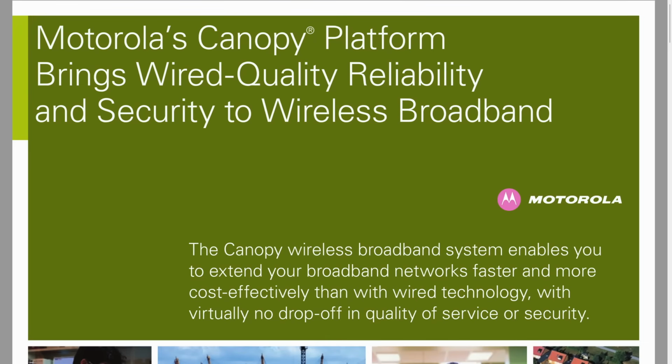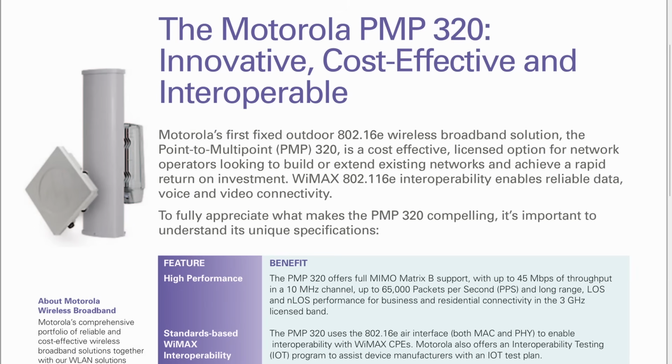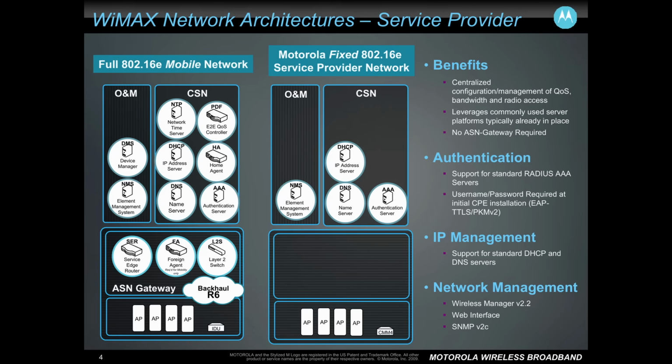Around this time, Motorola, who had created the proprietary Canopy product line for delivering fixed wireless broadband using unlicensed frequencies, had released the PMP320 platform around 2009 to allow its customers to make use of the standardized WiMAX protocol in licensed spectrum, without all the complexities of the other WiMAX systems that was needed for mobile applications.